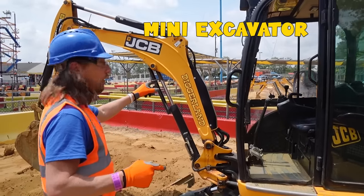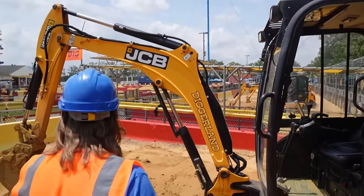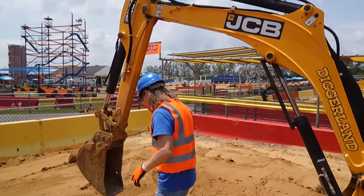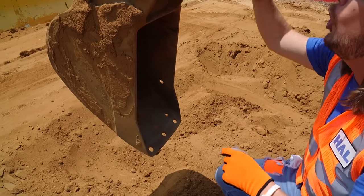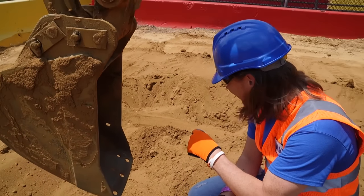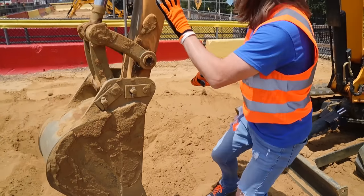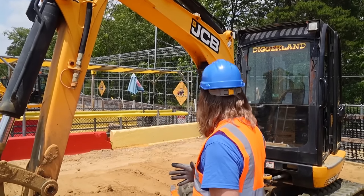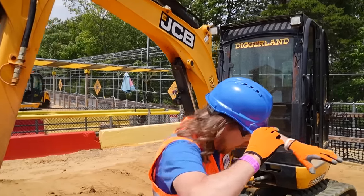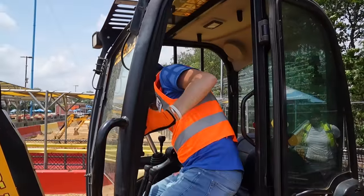Oh, and wow, look, they've got so many of them. This is absolutely amazing. Check out the bucket on it. It's kind of skinny. So here, we actually get to use an excavator to dig in the dirt. This is gonna be great. This is a JCB mini excavator. It weighs over 7,000 pounds. Come on, let's get inside. Oh, yes. Check it out.